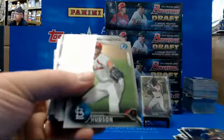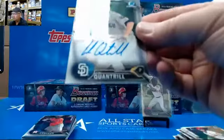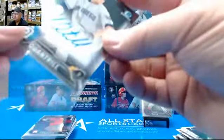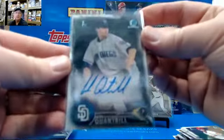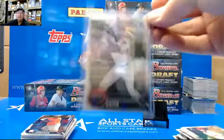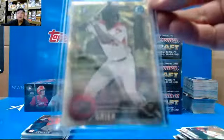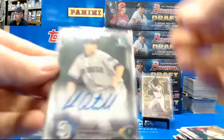Happ and Quinn refractors. Call Quantrill. He is round one, eighth overall. Man, we're hitting almost all first rounders. That's good. Yep, JP. Super Anfernee Grier.